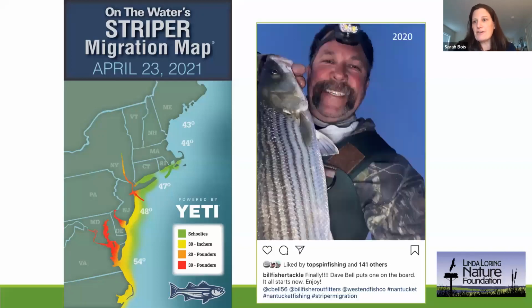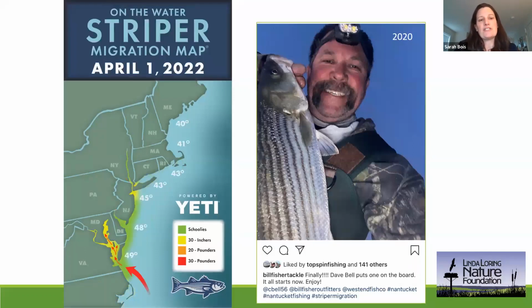And we're changing our behaviors as our phenology changes. And so every year, once again, another contest related to phenology is who's going to catch the first keeper striped bass of the year. In 2020, this was our friend Dave Bell, so I always have to put this in because he was very proud of his catch. And I think that, as we're looking at this year, so this is from April 1st, so just about a week ago, the water temperature is a lot colder. We're not even close to having any striper action out here in Nantucket.